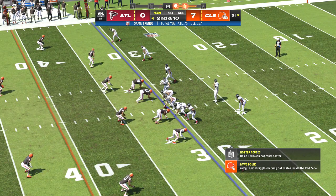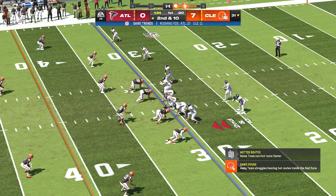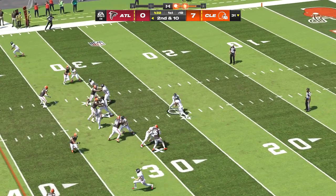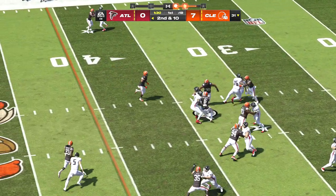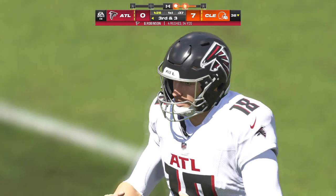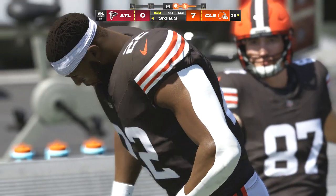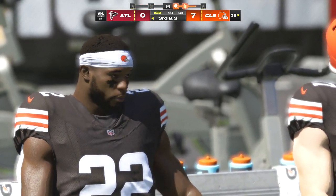Here's 2nd and 10. Hand off to Robinson out of the shotgun, and he'll work this one up to about the 38. They get 7 out of that, so they're left with a 3rd and 3. That was a really nice run there to bring up 3rd and short.